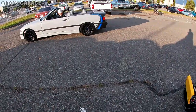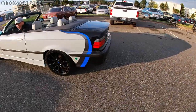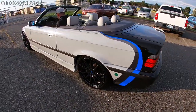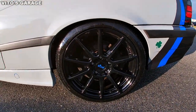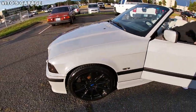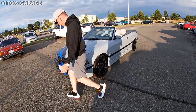I got the intake in there now too. Dude, that's dope. This thing is sick, man. It's wrapped and stuff. Look at these amazing wheels, guys. Oh my gosh, this thing is sick. Dude, look at those headlights. That thing is dope.